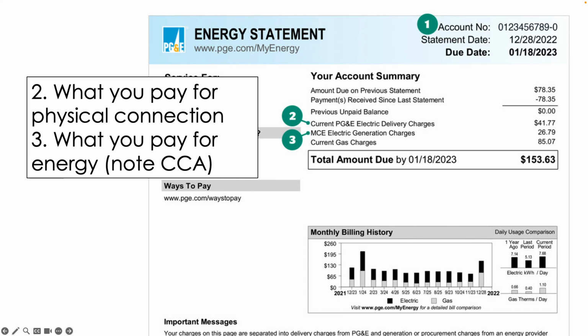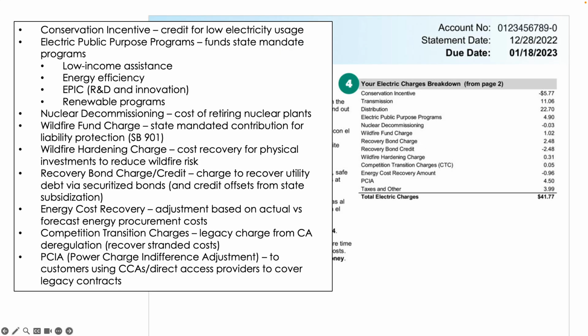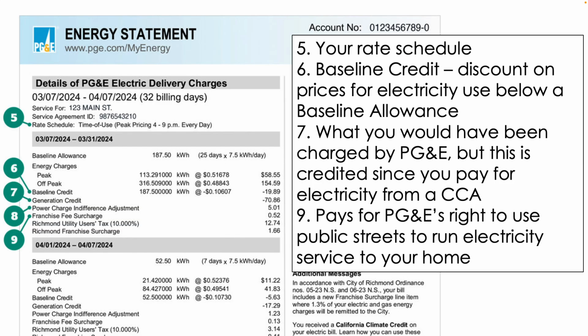Right, because if I was with the utility, I would have paid $70, but with the CCA, I'm only paying $26. I think you have to add PCIA to that too. Yes, yes. It's only $4.50, so we're good. Theoretically. Yeah, that's right. I think with Valley Clean Energy, you add PCIA and their rate is very, very close to what you would have paid. Yep. Yeah.